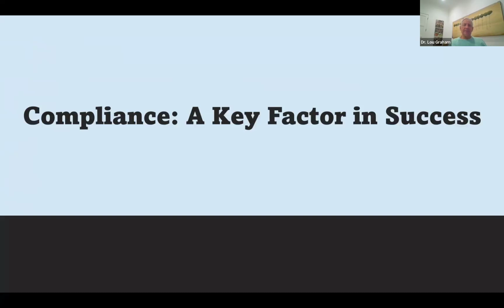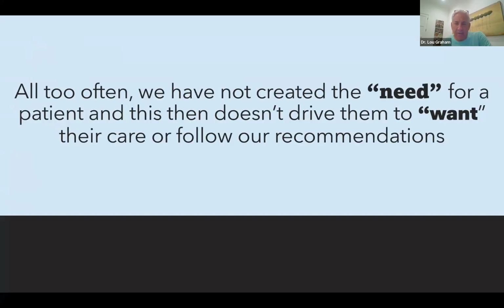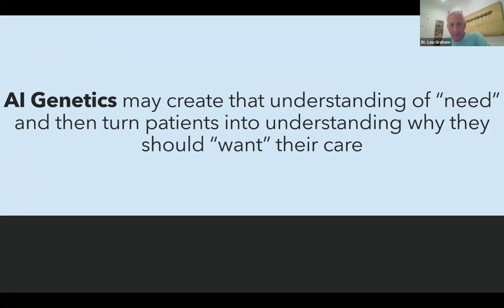And lastly, compliance. I think we have not created the need for a patient. And when we don't create this need, it doesn't drive them to want their care or follow our recommendations. I think this will really create a need. And once the patient really sees they need to listen to what we're talking about, we'll be far more successful. To close, I think AI Genetics may create that understanding of need and then turn patients into understanding why they should want their care, want their prevention, why they should do more.